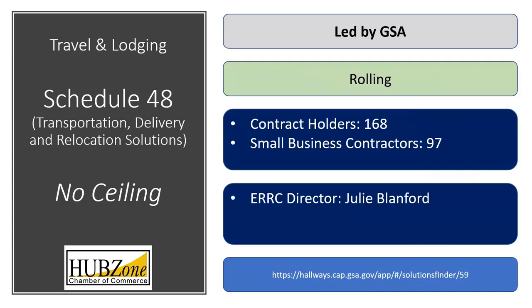GSA's Schedule 48, Transportation, Delivery, and Relocation Solutions, supports a variety of goods and services, but for this best-in-class designation, only the Civilian Employee Relocation Home Sale Solution under SINs 653-1 and 653-5 are approved. You'll learn more about that when you visit the website.